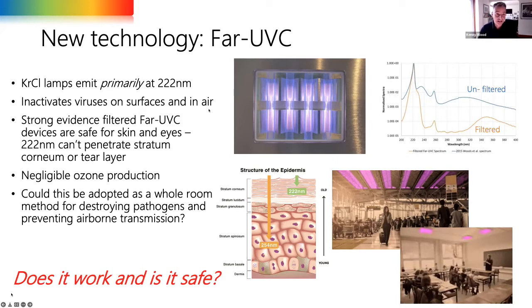Laboratory experiments show that this Far-UVC can inactivate viruses on surfaces and in air, and there's strong evidence, that I'll briefly touch on, that the Far-UVC cannot penetrate through the upper layers, the dead layers of the skin, can't get down to the living basal layers, and it can't penetrate through the tear layer of the eye. So its safety profile is much better than for the traditional mercury-based UVC lights. There's also negligible ozone production at these wavelengths.